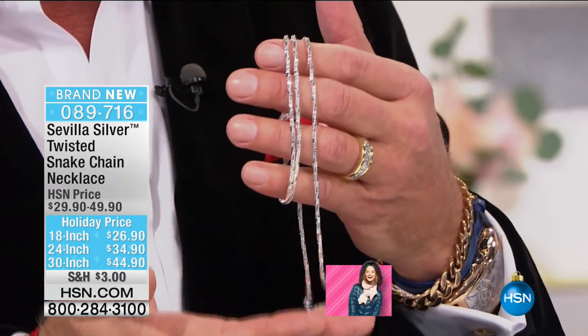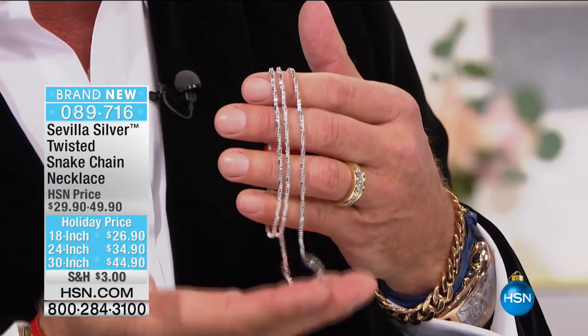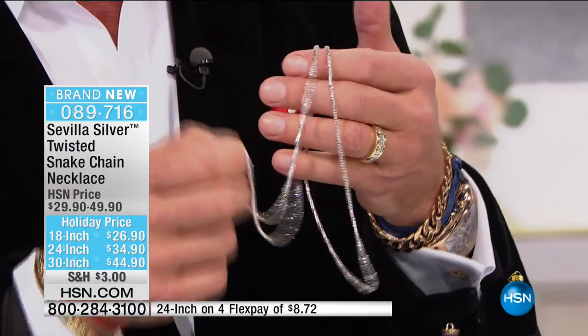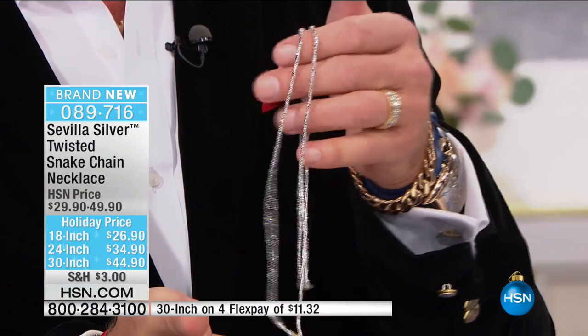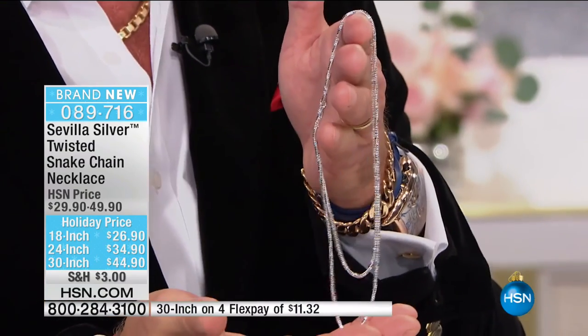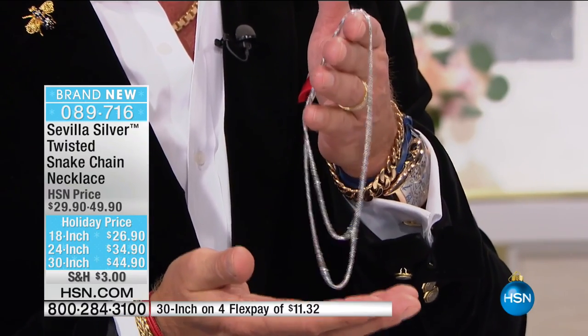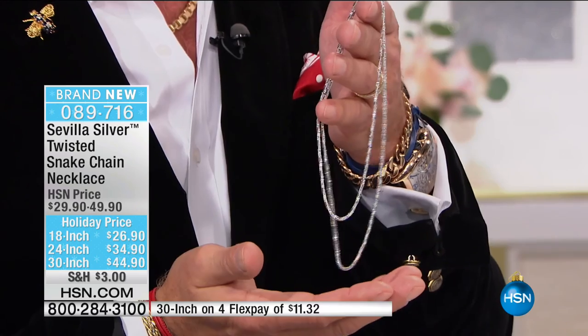You've never seen it before. You do not have this in your collection. It's the first time we've ever done the twisted snake. It is Italian made. It has the quality that you expect. It has the weight that you expect. It has the fluidity that you demand. It is absolutely one of the most gorgeous, most beautiful necklaces we've ever done. What I'd like to know is, what would it cost if I bought all three and I used the flex pays?